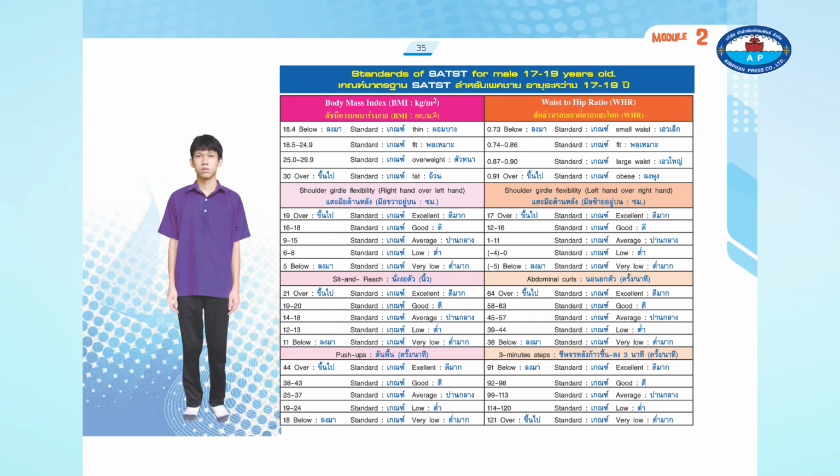Shoulder girdle flexibility, right hand over left hand. 19 and over, standard, excellent. 16 to 18, standard, good. 9 to 15, standard, average. 6 to 8, standard, low. 5 and below, standard, very low.